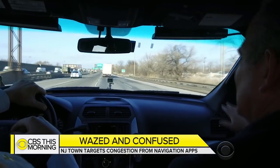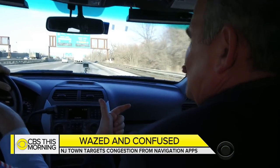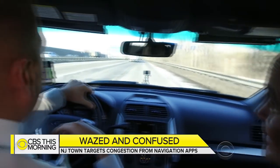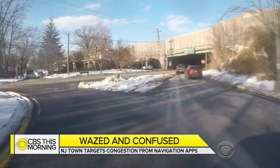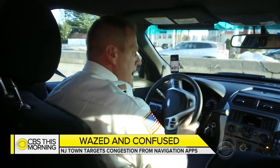For years, if there was a backup at the GW, there were ways to get to the GW. Yes. But it was word of mouth. Yes. Now there's ways. Now there's Waze. That's the game changer. Police Chief Tom Rowe. The traffic navigation apps are the modern day Pied Piper. And there's no question about that in my mind. People will do whatever the app tells them to do.